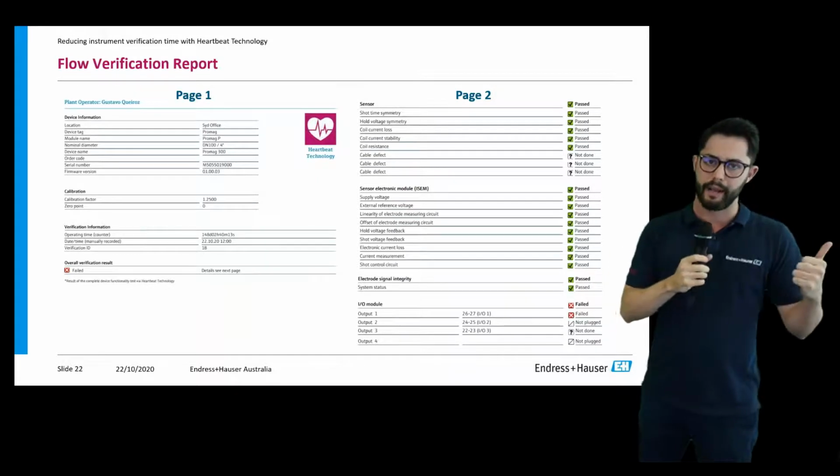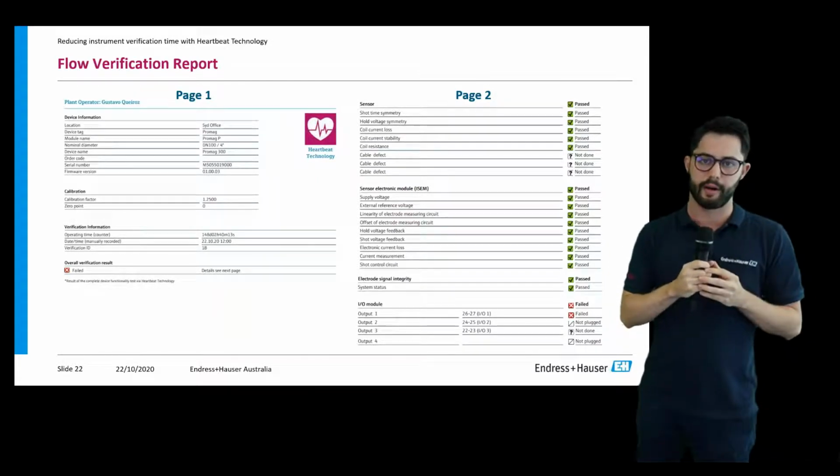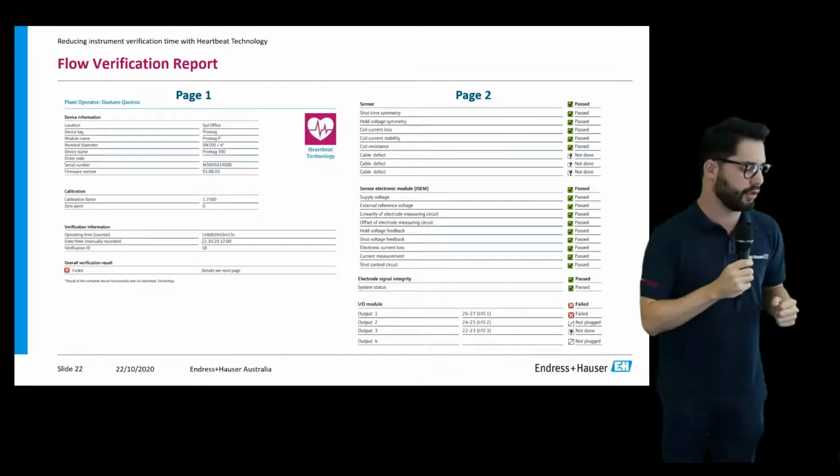So now I'm going to hand it back to Taylor, who will go through the heartbeat verification for level and pressure devices.